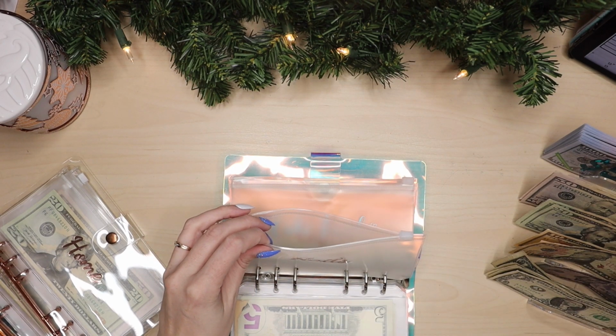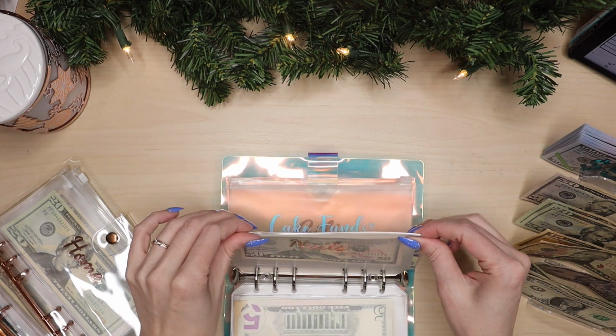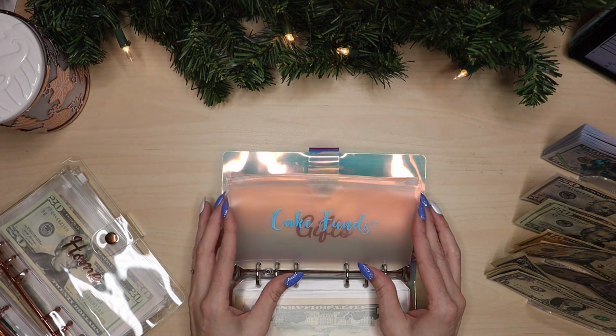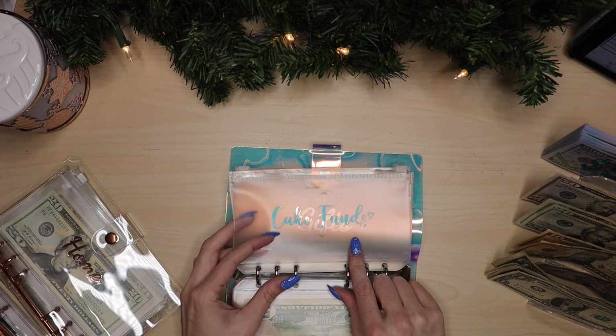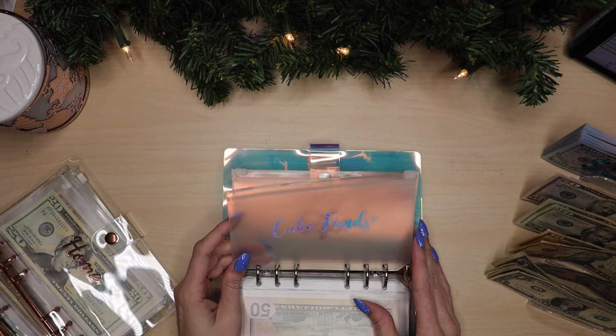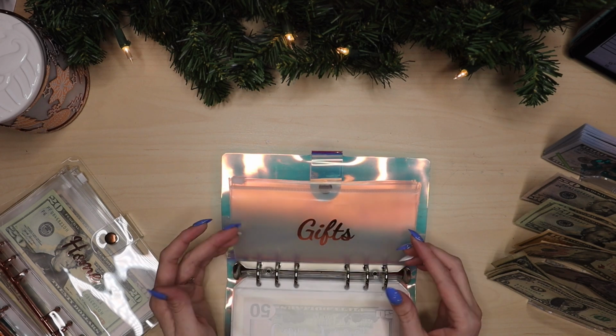Okay, so nails, we're going to add $50 to nails. All right. And then cake funds, we are not going to add anything. So this just covers any of the expenses for me to make cakes for my family for their birthdays. That way it doesn't come out of my grocery budget.